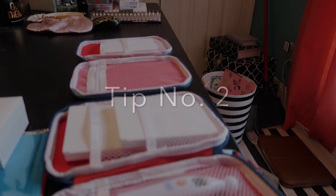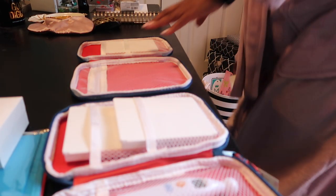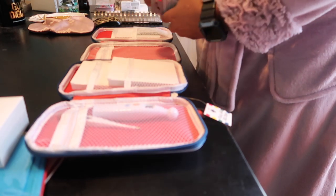Now that brings us to tip number two, and that is to do it right then. Doing it right then is definitely an amazing way to champion the spirit of procrastination. I don't know about you guys, but I'm really bad to procrastinate.